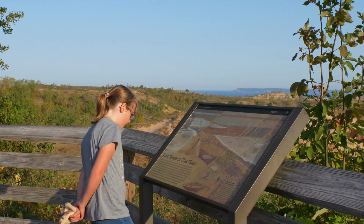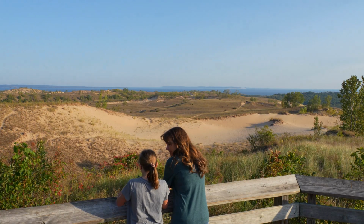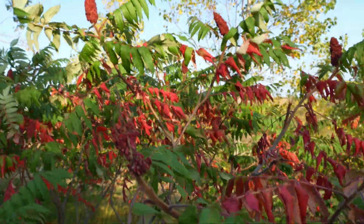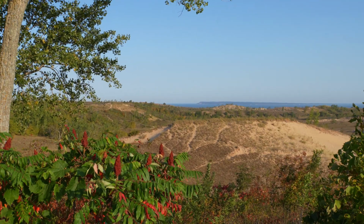The towering sand dunes offer sweeping views of Lake Michigan and the Manitou Islands. Some of these dunes reach heights of 450 feet.